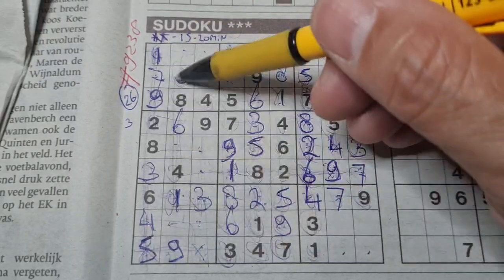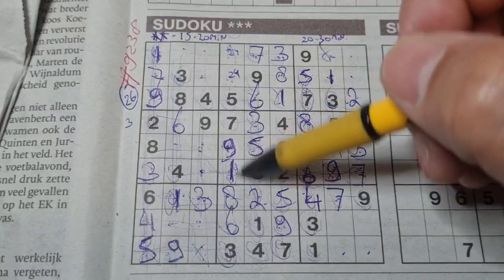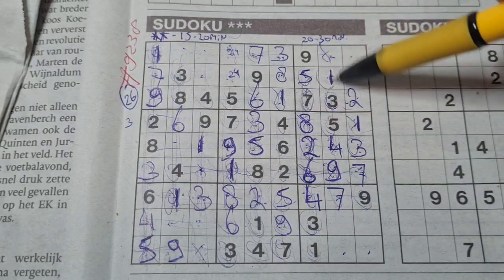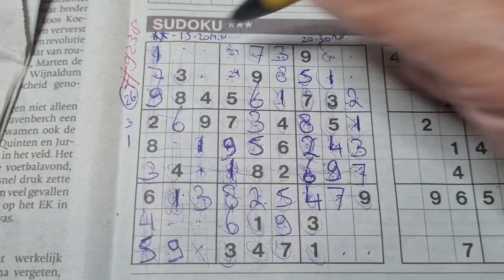1 in this column, 1 in the second column, so the third column, the only 2 places left for the 1 should be here or there. We have a 1 in this row, no 1 there. 1 should be there, and all the 1s are used. I can see digit number 2, number 1.